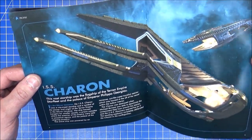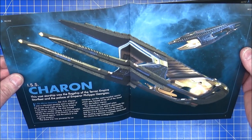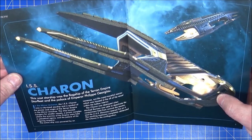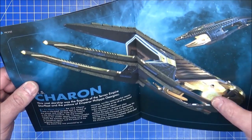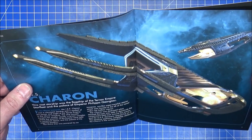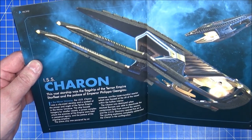Looks very much to me like Babylon 5, or at least that picture reminds me very much of Babylon 5. Was that the back? Was that the front? Because I thought that the sphere was on the front. Okay, don't know. Flagship for the Terran Empire.